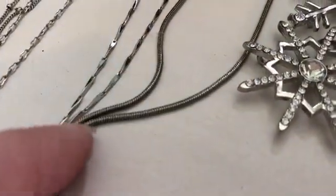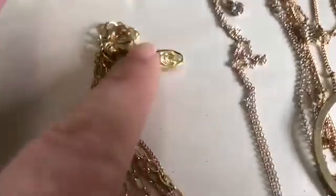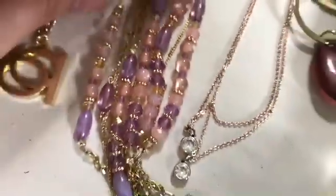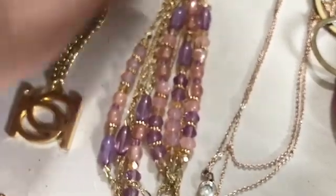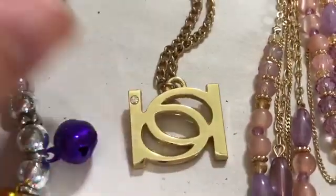I haven't tested it, but I don't think it's gold. I could be wrong. I don't know. Then there's my snowflakes, which were Charming Charlie again. This one is another Charming Charlie multi-chain, pink and purple bead, pretty piece. This looks like a BP to me.